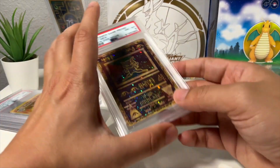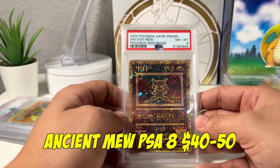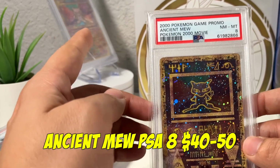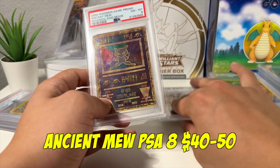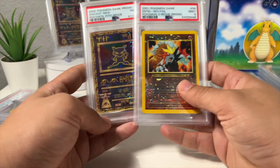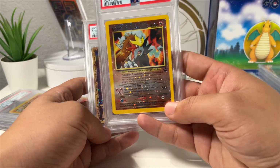And we got a few more cards to go. Here we have another Ancient Mew in a PSA 8. That one back there is also a PSA 8, but that one came cracked, so I went ahead and picked up another one. However, you could see that the hologram is kind of similar to the one that's featured on this one. So you guys can see the back of that one, and that's that one.